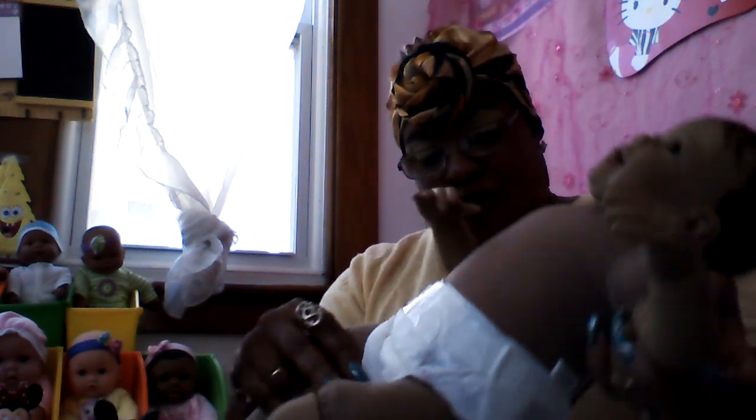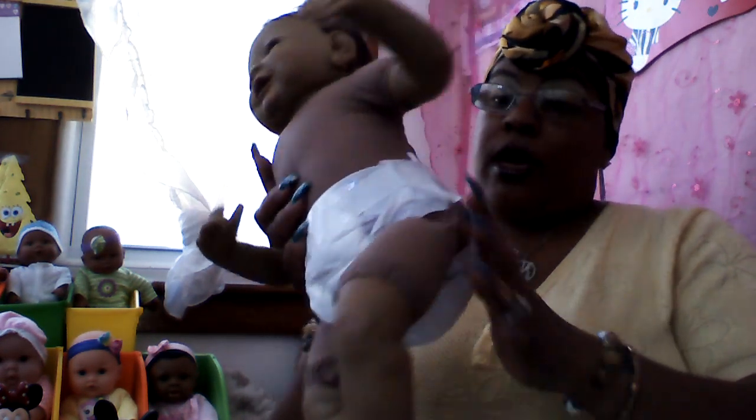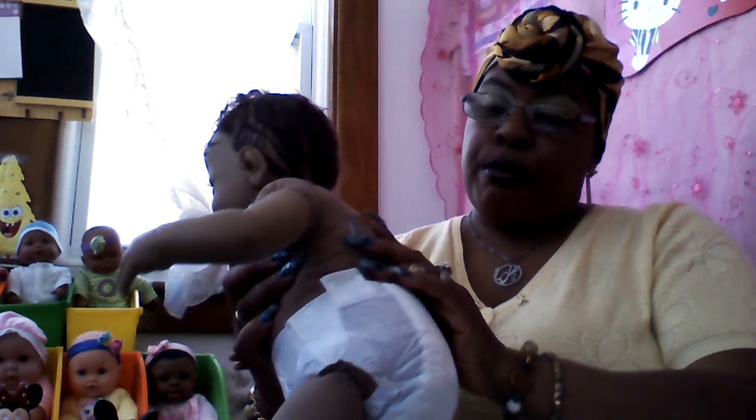So I see that she already has a diaper on, so she came with this. This little pack back here, she actually, her little toes wiggle. Okay, and this is the battery pack back here. So I can't actually put her in the tub because of that. I can just make sure she stays dusted off.